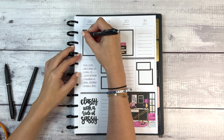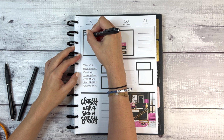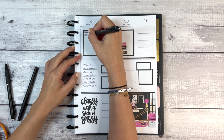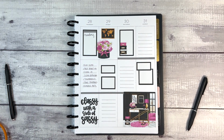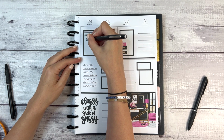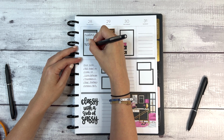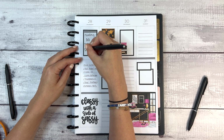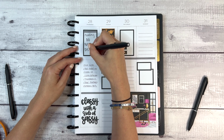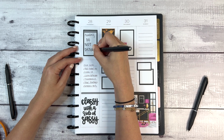Okay, after work yesterday, I read a book, so I'm going to put that here. Reading. I think it's probably my final book of July because I just don't know that I'm going to have any more time this weekend to read. So it was called Do Not Disturb, writing a little bit bigger because I have the room for it in this big box. A little bit of a thriller mystery type book.